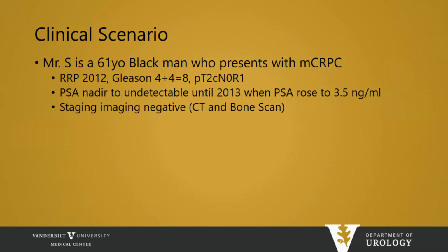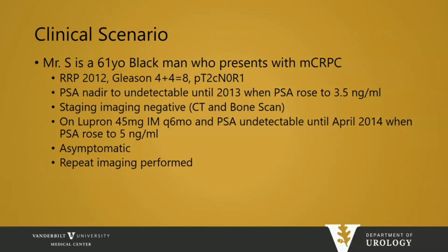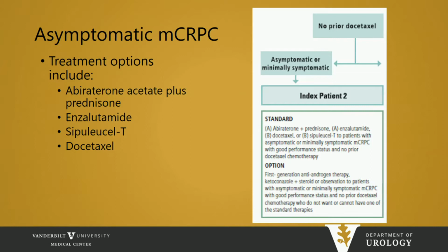So he was started on androgen deprivation and remained undetectable until April of 2014, when his PSA was 5. He was asymptomatic, but his repeat imaging showed the lesion that you can see here in the spine. And so he is what is considered index patient 2 on the AUA guidelines. And those patients are asymptomatic with metastatic disease. And their options include abiraterone with prednisone, enzalutamide, sipuleucel T, and docetaxel.